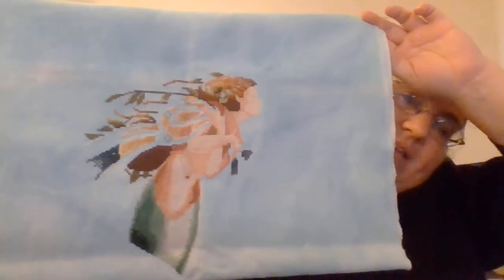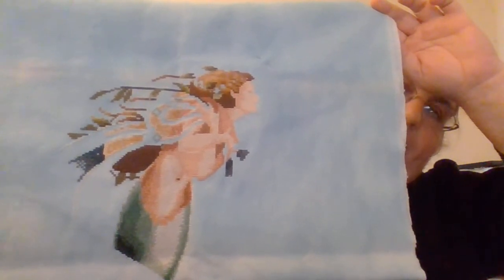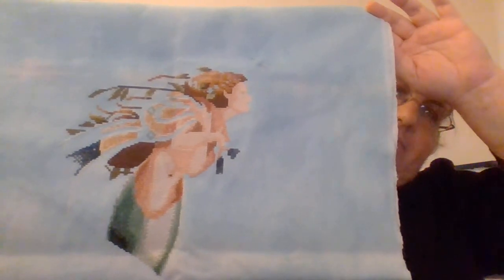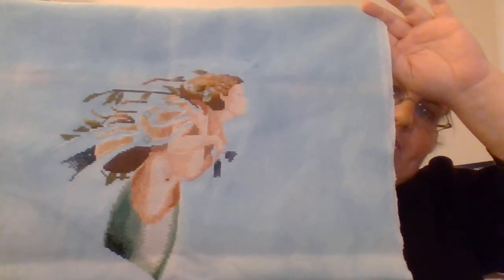So I still have quite a ways to go on her, but she's gotten to that point where she's starting to be pretty. For a long time, she looked sort of like a blob of skin, and she looked kind of deformed, like she was missing a chunk out of her body. But now she's starting to look pretty. So I've been happy with that. So this will go into the new year with me, and I'll finish her in 2019.